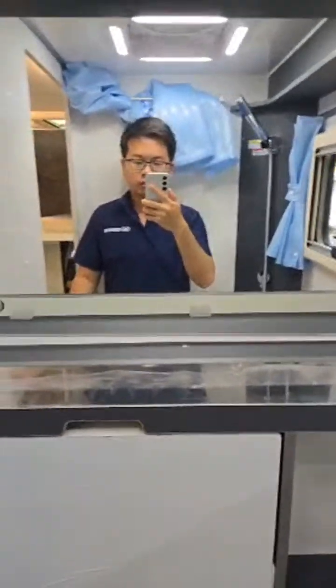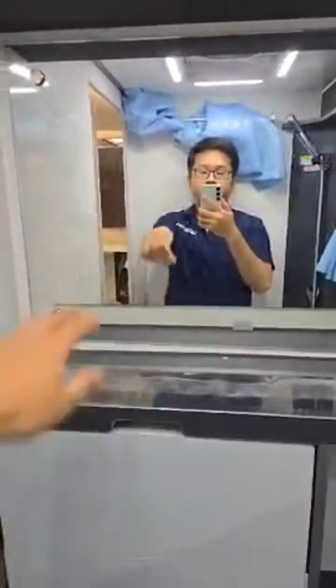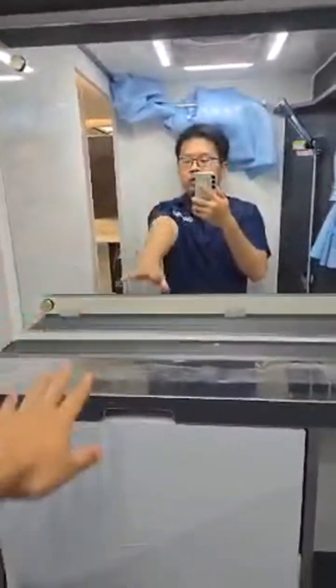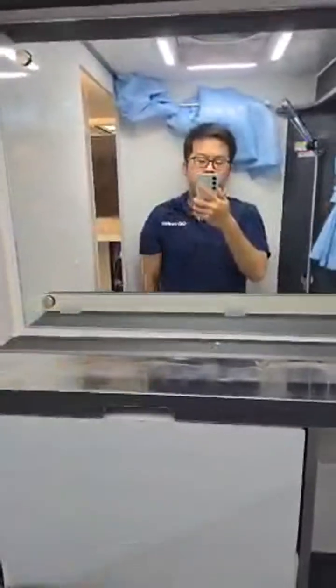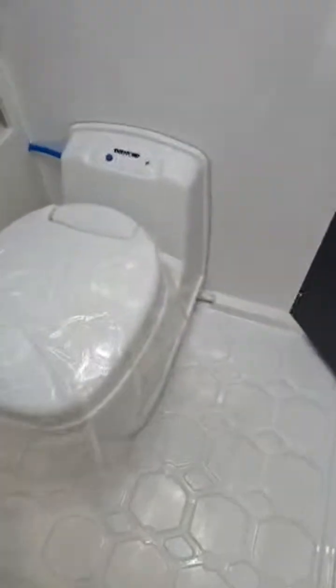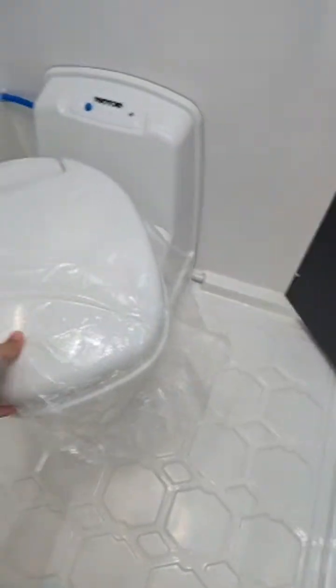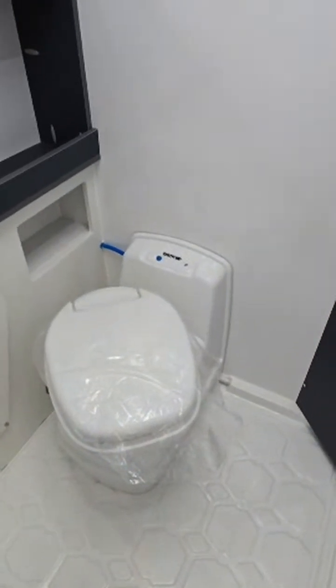If I lean my back against the wall, as you can see, I am 1.6 meters tall, and I cannot reach even the wall, let alone the mirror. So I have plenty of room to shower here, to do your business. As you can see, the little cassette toilet is just tucked in the corner. It's on a swivel, of course, so you can find your most comfortable position, even if you're a big fella.